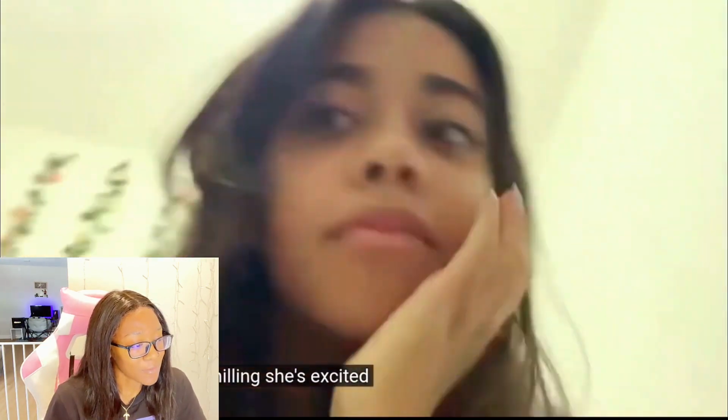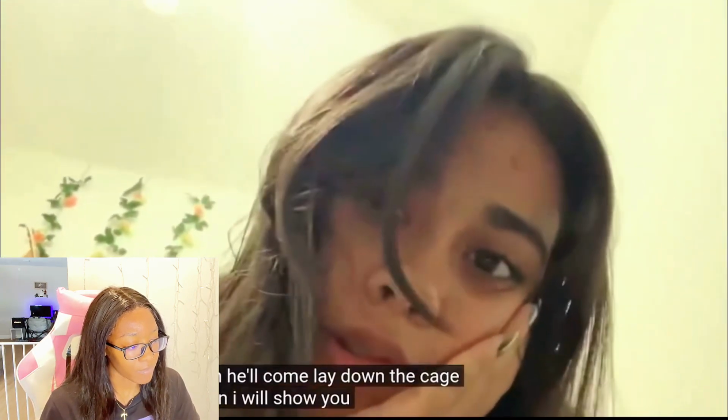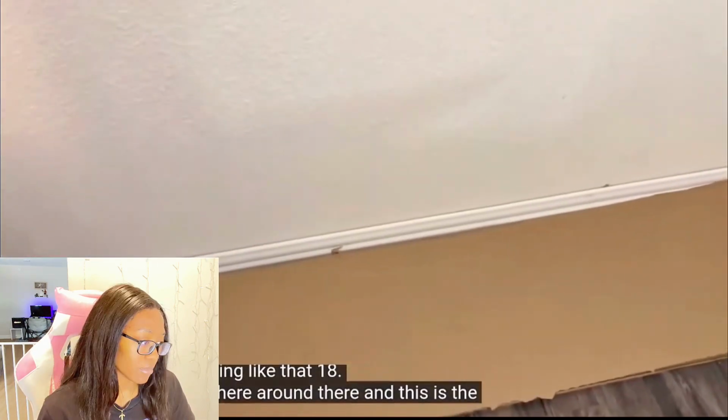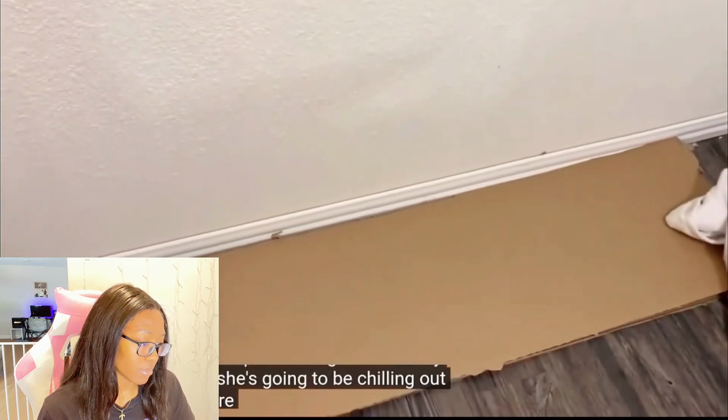She's chilling. She's excited. So, yeah, at the moment, I am waiting for him to finish. He'll come lay down the cage, and then I will show you all of it afterwards. And this is the place I'm going to put it. It's right next to my bed. So she's going to be chilling out right here.